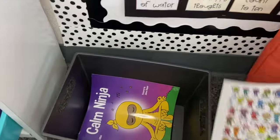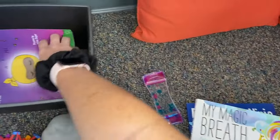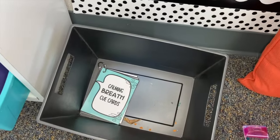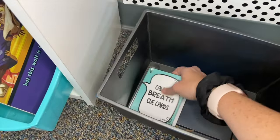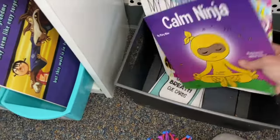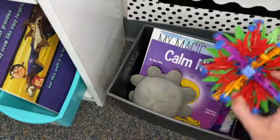What else is even in here at this point in the year? I've got the frustrated ninja, my magic breath, and then the calm ninja. I have some calming strategy breathing tools, and I used to have Play-Doh in here, but they started smashing it onto the carpet, so I had to take that out.